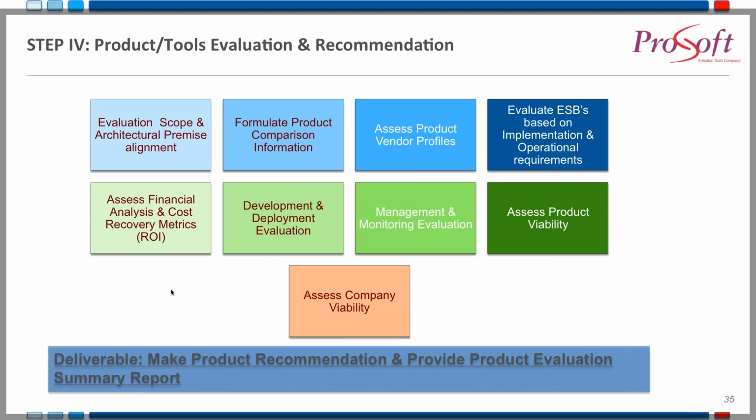We would also, as I said, evaluate product tools, including a thorough analysis. We call it PUG analysis of technology across multiple product evaluations, and provide summary reports for that as well.